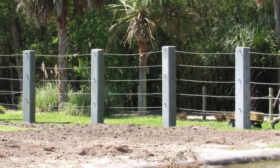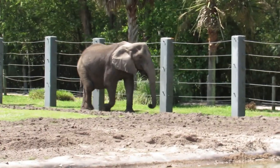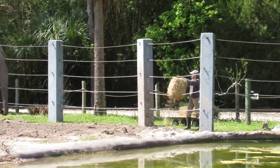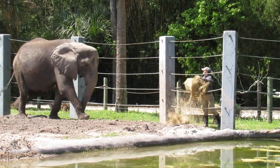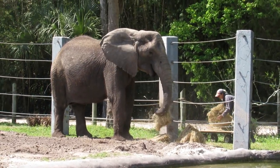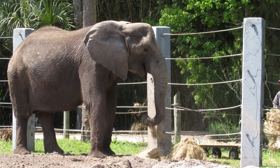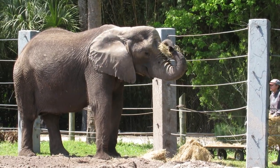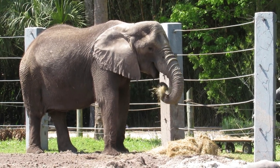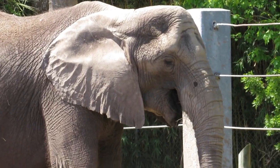It took me a little bit to find an optimal spot to say my opening lines like usual. It looks like Sheena here is about to be fed some midday lunch. Ooh! Looks like she wanted it right away. Basically saying, get out of there. It's my hay. That's why you gotta be very careful working around elephants. They can sometimes be very unpredictable. But yeah.